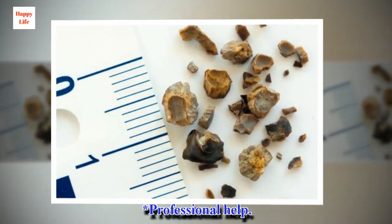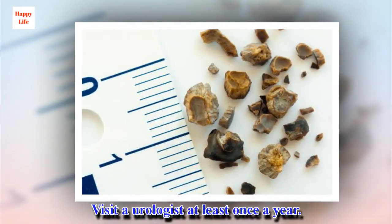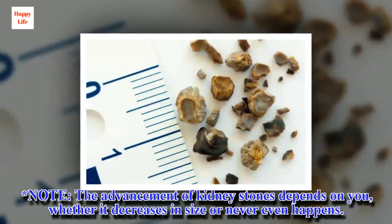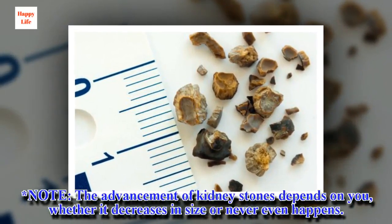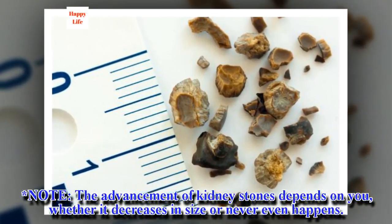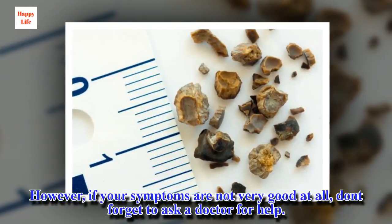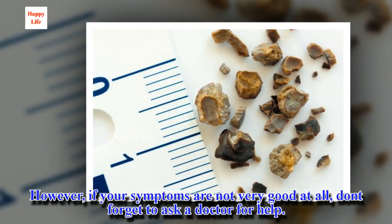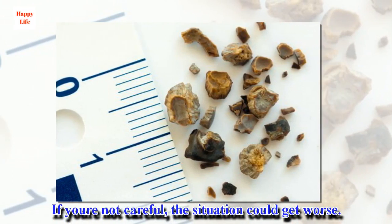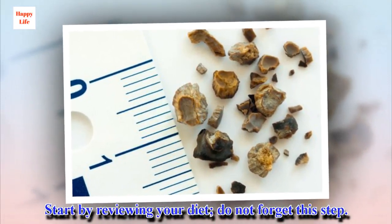Professional help. Visit a urologist at least once a year. Note: the advancement of kidney stones depends on you, whether it decreases in size or never even happens. However, if your symptoms are not very good at all, don't forget to ask a doctor for help. If you're not careful, the situation could get worse. Start by reviewing your diet. Do not forget this step.